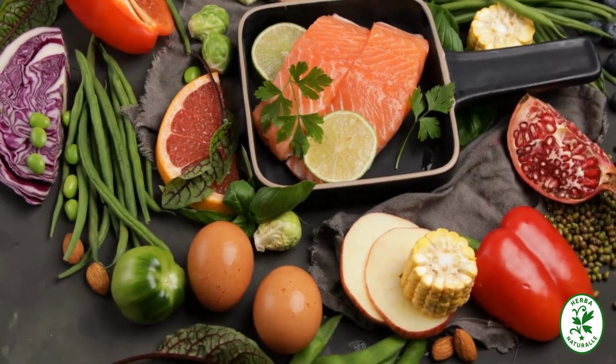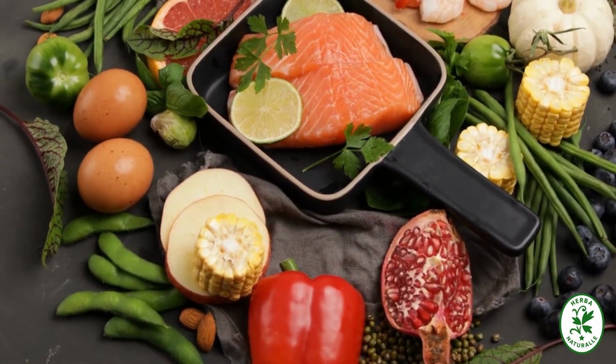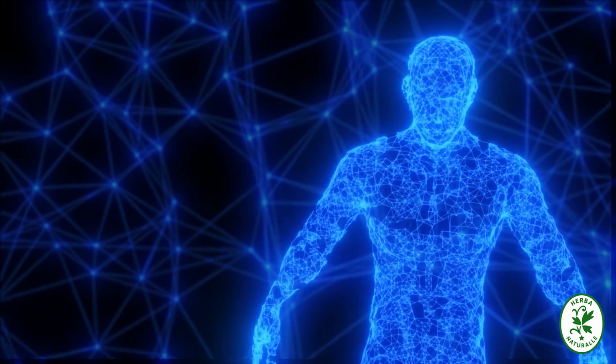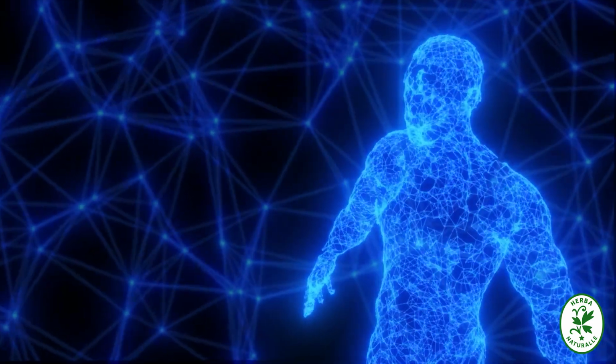And we highlighted the healing power of real, unprocessed foods along with herbal formulas like Hawthorn Plus and Marshmallow Root Plus to restore balance and protect the body at a deep cellular level.